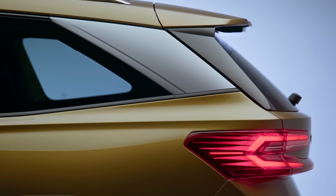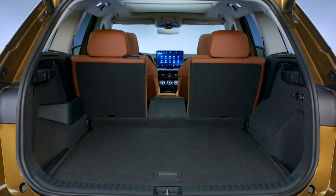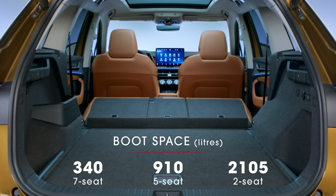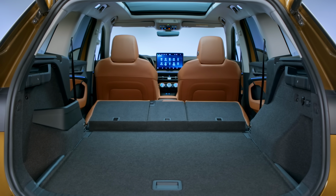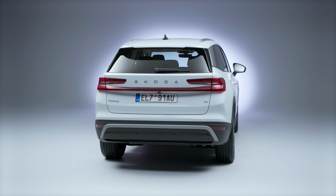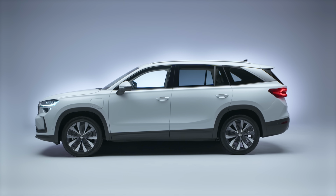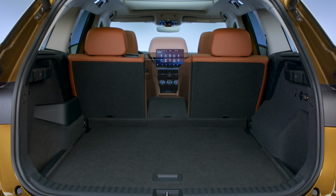Luggage capacity is also up on what was already a very practical car. 5-seat versions of the new Kodiaq will have 910 litres of boot space, which is 75 litres more than the current car, which had space for 9 carry-on size suitcases in its boot. The 7-seat version, of course, loses some space to the third row seats, but still has 340 litres of room available, which is 70 litres more than before.